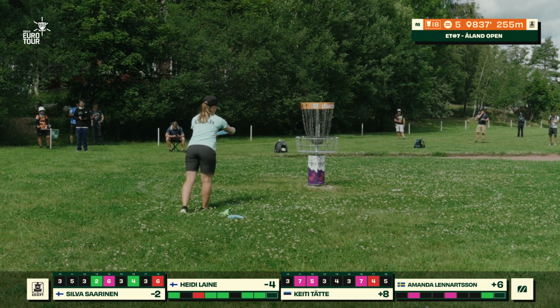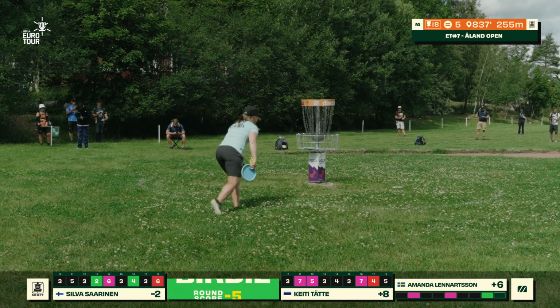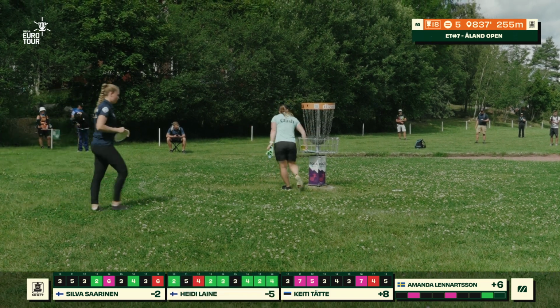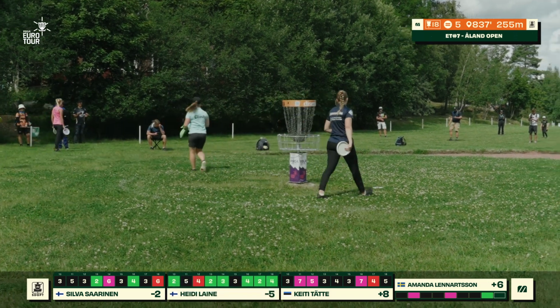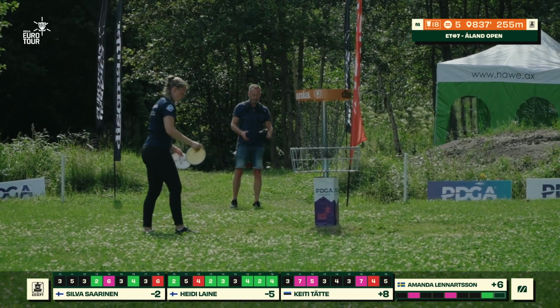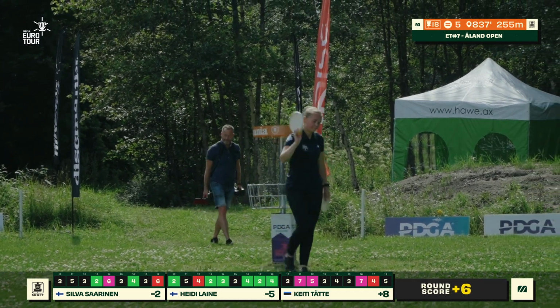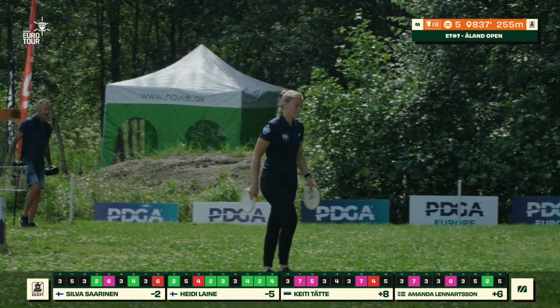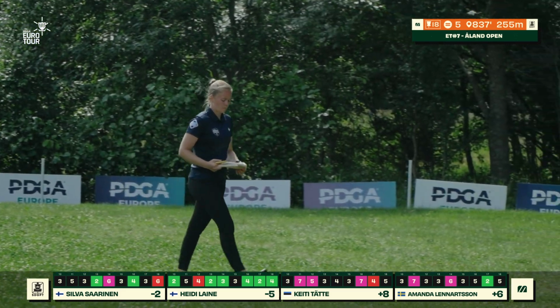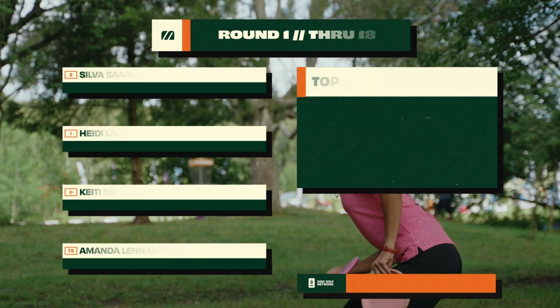And Heidi here, just outside the bullseye for the birdie. Very well done. And that is a hot back nine, going 5 under on the back. Taking huge advantage of her distance. Super well played there. Minda going +6. Now we saw Silva with that -2 and Keiti with a +8 after a tough back 9.